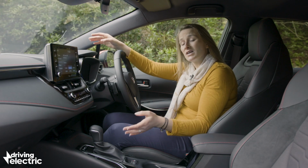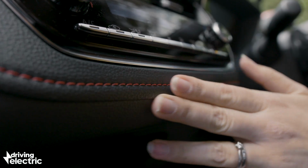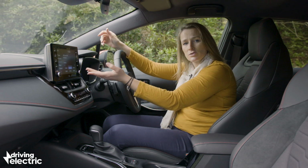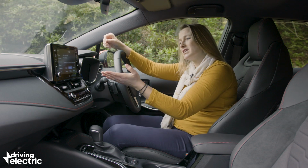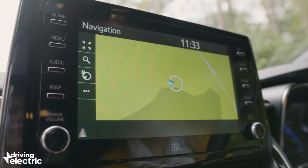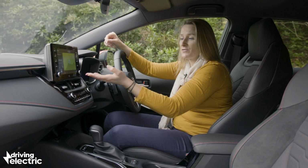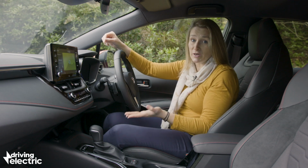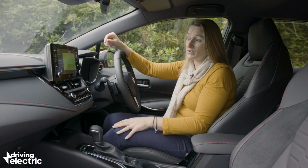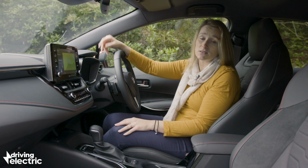The Corolla's interior is actually really nice. It's a neat, smart-looking architecture, the materials all feel nice, and you get this big touchscreen as standard. However, it's not the best system out there, for all that it's easy to use, because you get these shortcut buttons to help you hop between functions, and it responds quite quickly. But the graphics are really grainy, you can't have Apple CarPlay or Android Auto, so for all that it does definitely lag behind rivals from Volkswagen, Kia, Hyundai and all the rest.